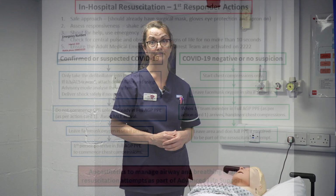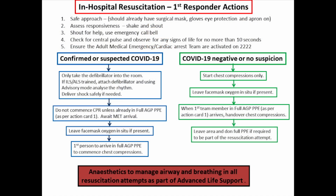You've just watched the demonstration of initial resuscitation of a green pathway patient. Key points are to limit the exposure to other members of the team, so as soon as the first person in level 3 PPE arrives, they should relieve the first responder at the earliest opportunity. Anyone else participating in the resuscitation from that point onwards should also be in level 3 PPE.